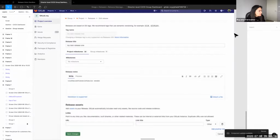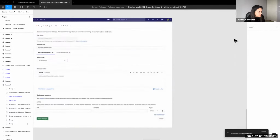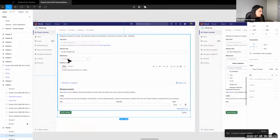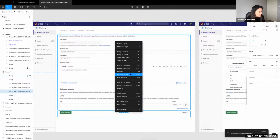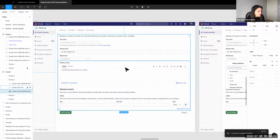I think for milestone association, that was the only screen. It's already boring. It's just the inline version. So in other words, is this good? We're just going to have a duplication of this here in the UI.